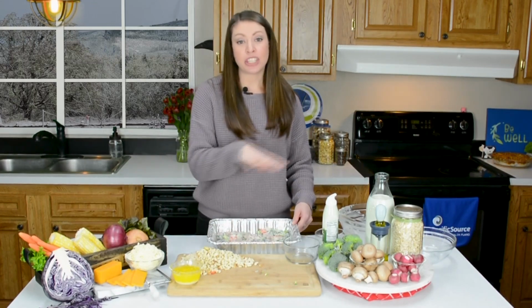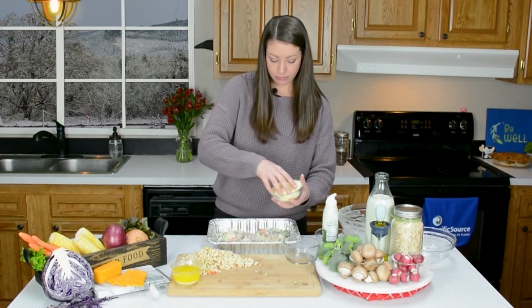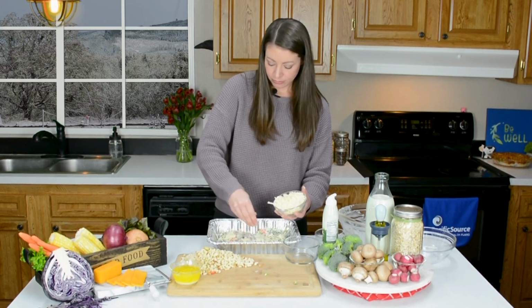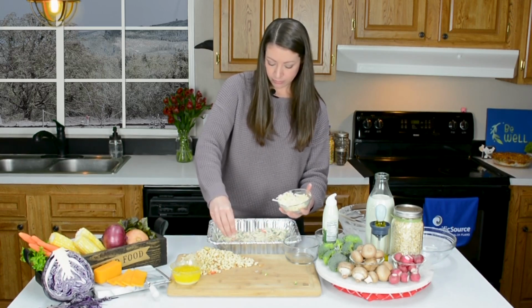Next, I'll sprinkle cheese over the top. I'm going to use about 1 to 2 cups of cheese here. I like to have a good layer for flavor, but not so much that it's overwhelming. A little goes a long way.